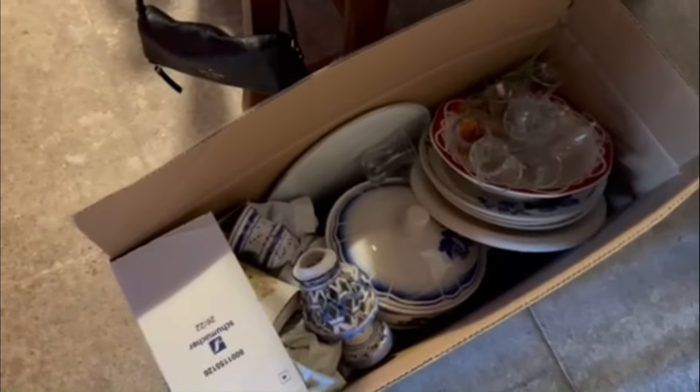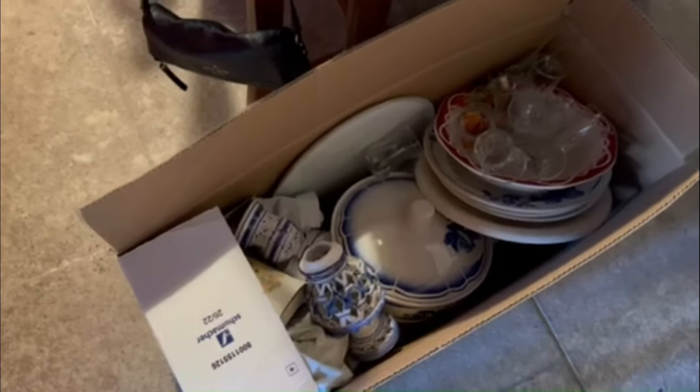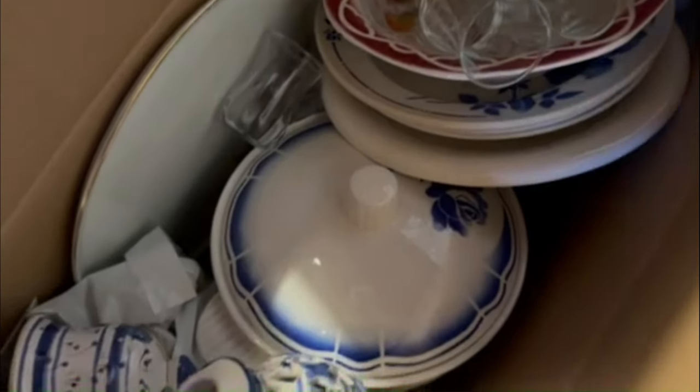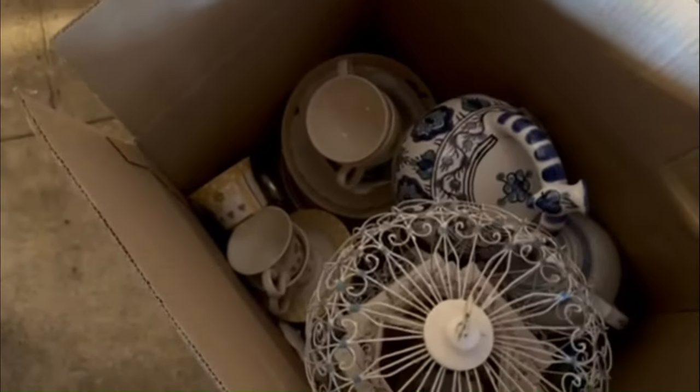Going to donate. There's a lot of this sort of ware, which I know one of the YouTube channels that I watch, she loves that stuff, so I know someone will enjoy them. And then of course some of the things that were on the wall that just are not quite our style.